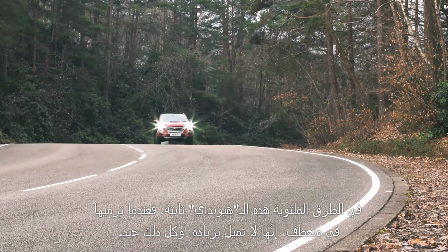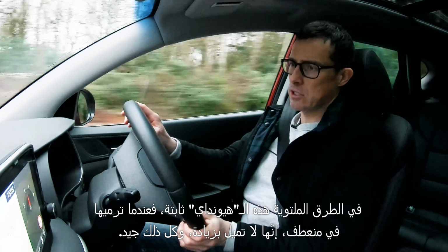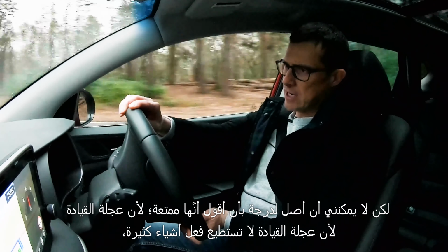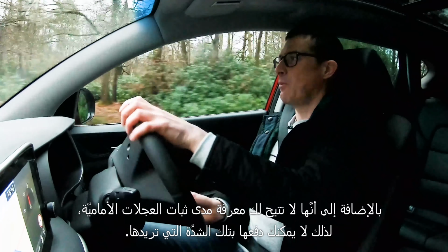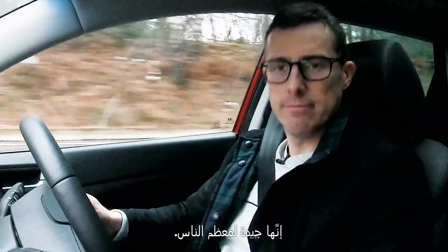On a twisty road, this Hyundai can hold its own. So when you chuck it into a corner, it doesn't lean too much, that's all fine. I'd never go so far as to say it's fun though, because yeah, the steering doesn't really do all that much. Plus it doesn't let you know how much grip the front tyres have, so you can't really push it quite as hard as you might want to with something like a Seat. But really, do you want to do that? It's fine for most people.